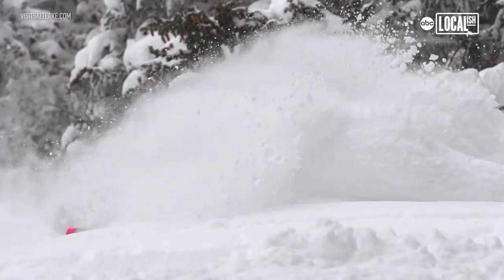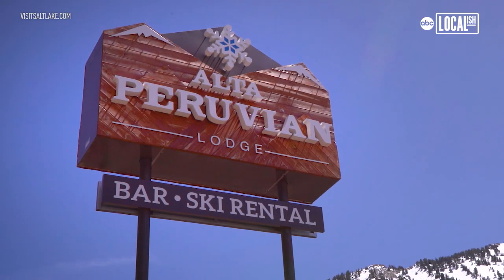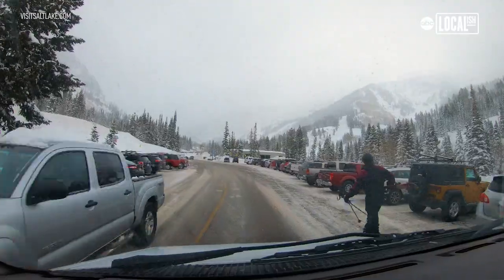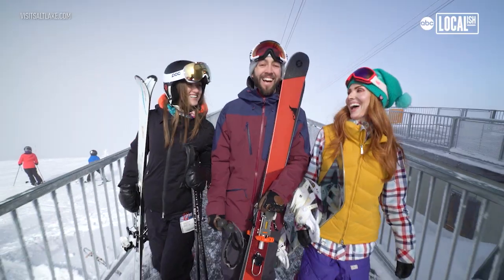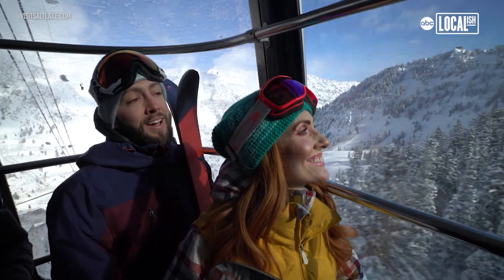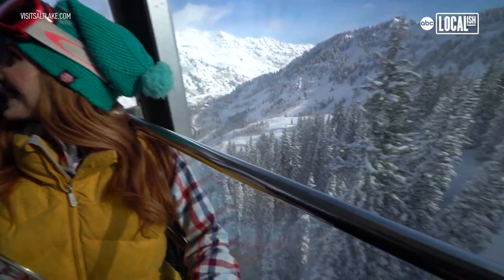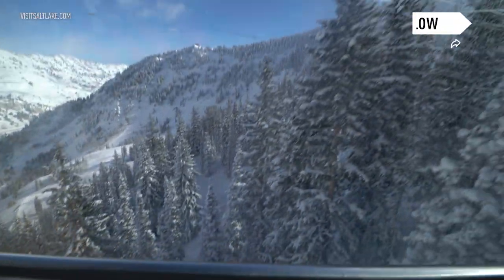Skiing Little Cottonwood, I think there's something in the air, especially when you roll up, let's say, to Alta, and people are grilling in the parking lot, or they're making pancakes first thing in the lift line. And it's not an ego-ridden area. It's an inclusive group of people who love the mountains just as much as you do, and they want you to share in that experience with them.